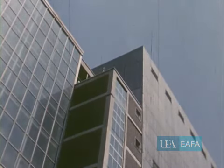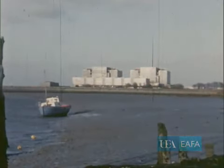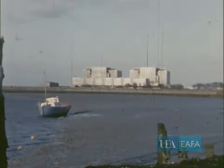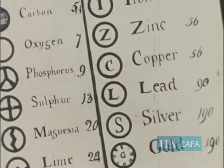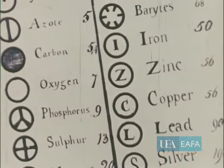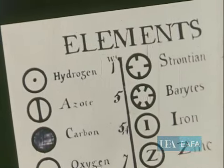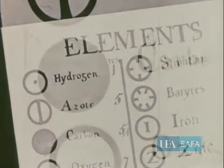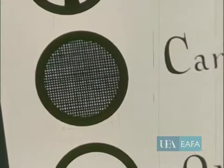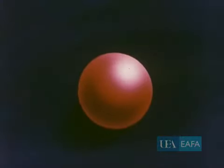Now, before we go round this station, let's first of all try and understand exactly what we mean by nuclear or atomic energy, as it's sometimes called. What exactly is it? For centuries, the atom was regarded as the smallest particle into which matter could be subdivided. The atomic weights of every known element were classified and tabulated. Each atom was thought to be a minute, solid, indestructible sphere.